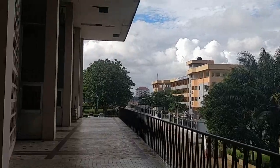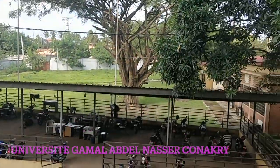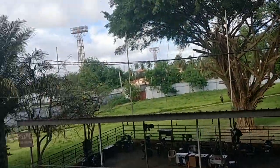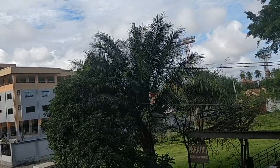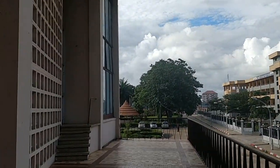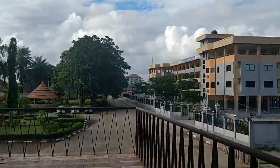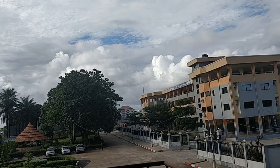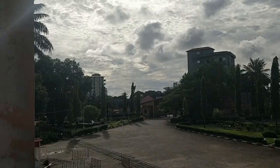Here we are back on the university campus. This is Université Gamal Abdel Nasser de Conakry. This is the main university. Remember in our last video, I gave you a nice campus tour. You see how lovely the campus is, how green it is. And so this is another view. I didn't capture these views in my previous vlog. Did you see this balcony right here? I really like that. What do you guys think? Okay, so yeah, enjoy the little tour. I'll be with you in a minute.